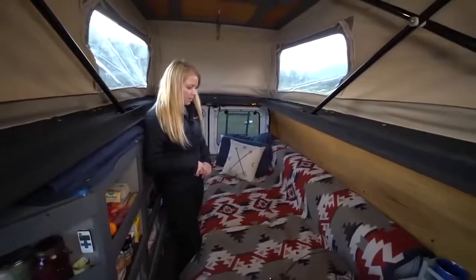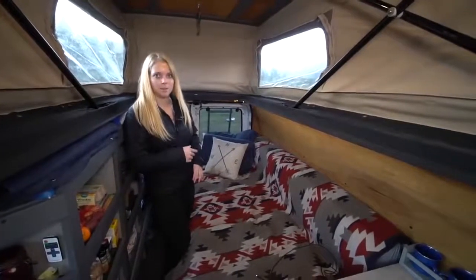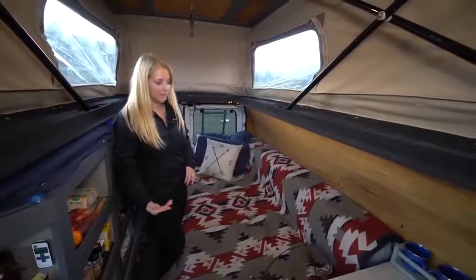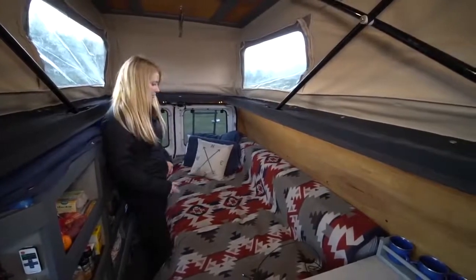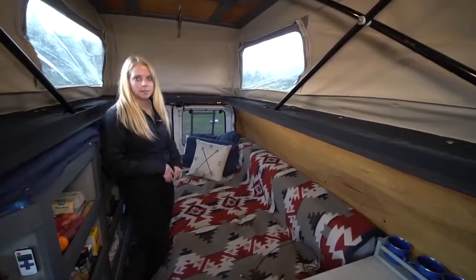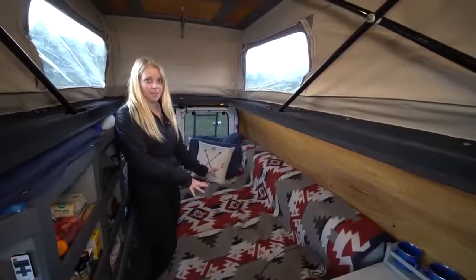In our storage there, we have a lot of emergency foods, just in case we were driving on the Alcan, so we were worried that maybe we would get stuck for a long period of time. Luckily, it didn't happen. In there is also a lot of our winter gear, so things we don't need necessarily right now, and we'll put our summer gear in there when we switch to winter.